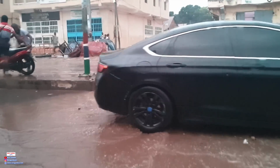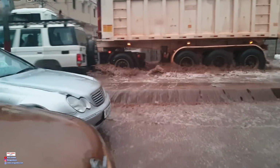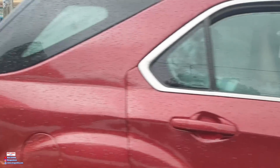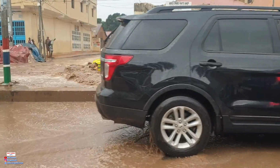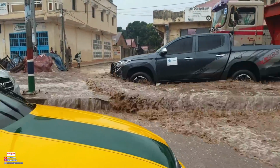Okay, as you can see right here, vehicles are really struggling, and that motorbike failed because it got into this big water. And right there on the junction, you can see how water is flowing, coming down onto the road. Yeah, look at that. It looks like waves. If I roll it down a little bit, you can see mud clearing. That's a lot of water just for like 30 minutes of rain. A lot of water.